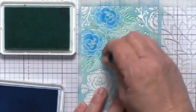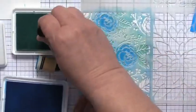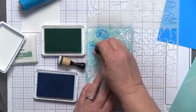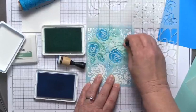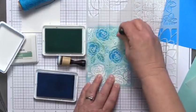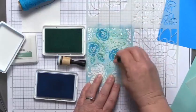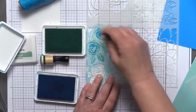I'll even come into some of the edges of these guys. Right? So it's all about blending and having fun. So now I'll come with a Cool Pool and I'll get the edges of the flowers. So see, because our ink is the True Color Fusion blend, it's got some pigment and some oil-based ink in it, you're going to have that wonderful ability to do some blending. So isn't that fun? You just kind of come in, have a blast, cover the whole thing.